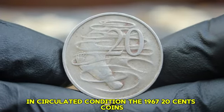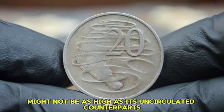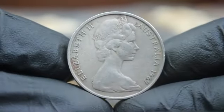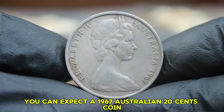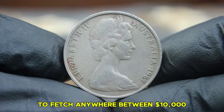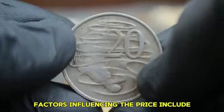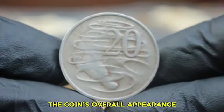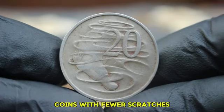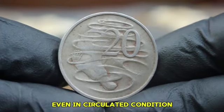In circulated condition, the 1967 20 cents coin's value might not be as high as its uncirculated counterparts, but it still holds considerable worth among collectors. As of today's auction market, you can expect a 1967 Australian 20 cents coin in circulated condition to fetch anywhere between $10,000. Factors influencing the price include the coin's overall appearance, any significant wear, and the demand among collectors. Coins with fewer scratches and better preservation can command higher prices even in circulated condition.